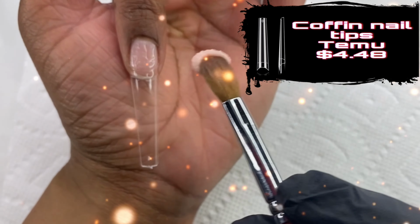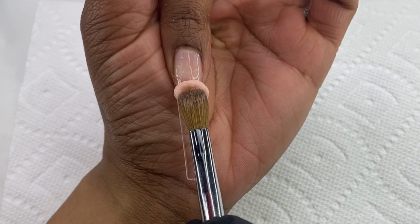So let's get into the video. Everything that I'm using will show up in the top right hand corner.